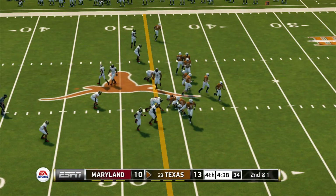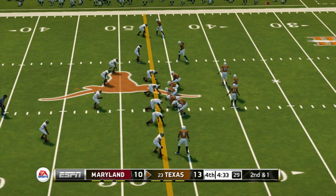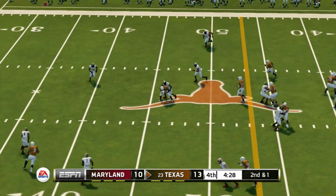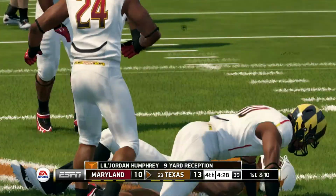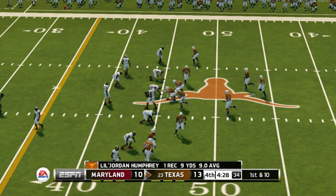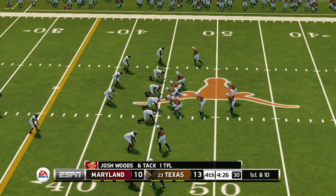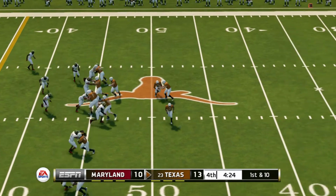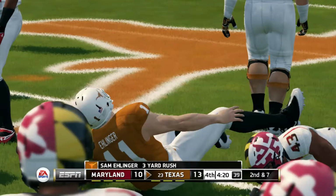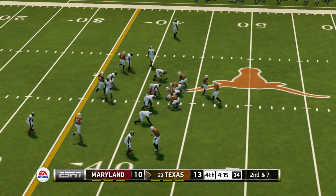That brings up 2nd and 1. He's taken down right around the 46-yard line. Fights forward to about the 43. That's good for a gain of 3 yards. That'll make it 2nd and 7.